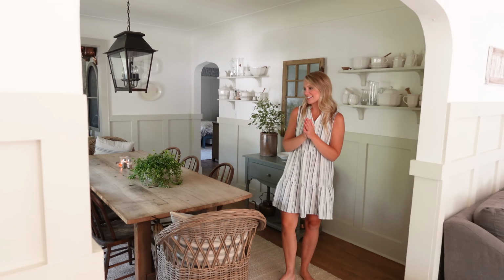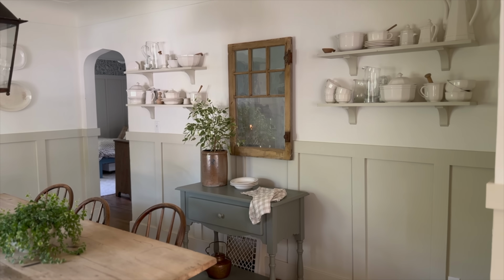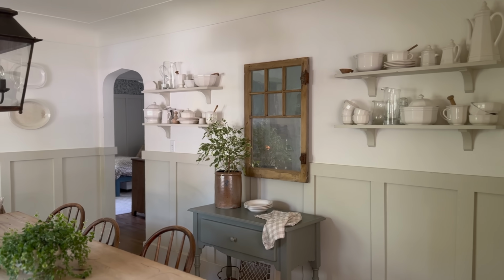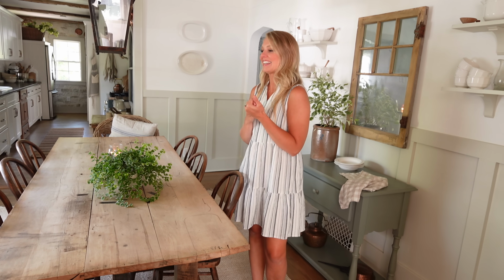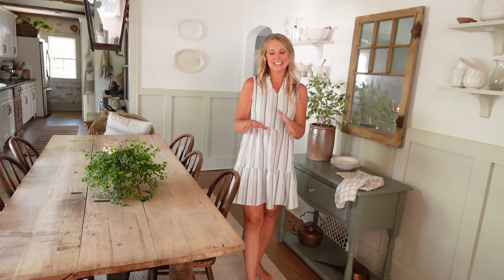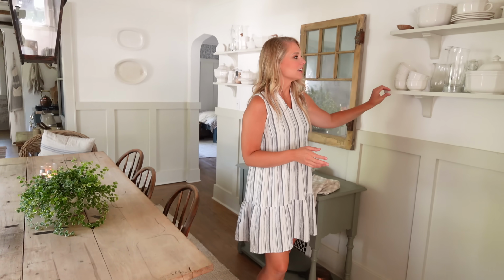Again, I apologize that it's dark, but my husband added the board and batten again to this space. I think that was the very first project we did in this home. Literally the week after we moved in, I wanted to do that in here. And my husband also built these beautiful open shelves.